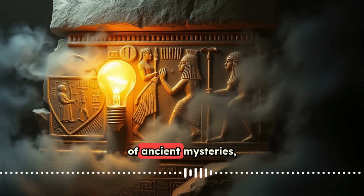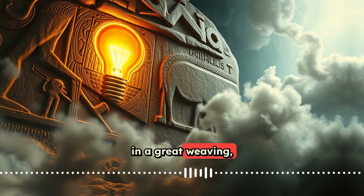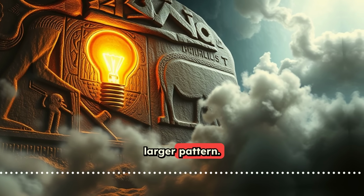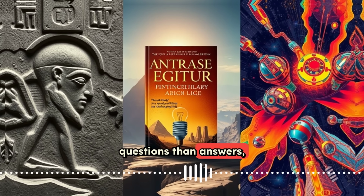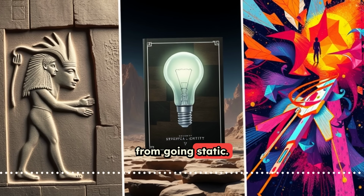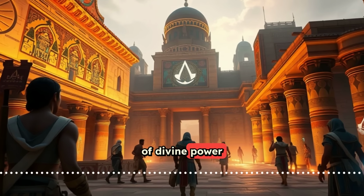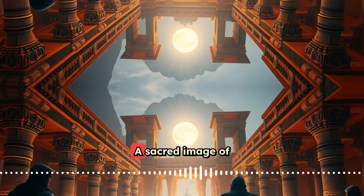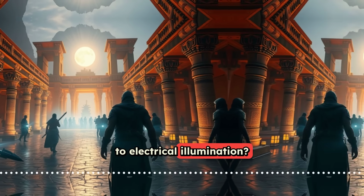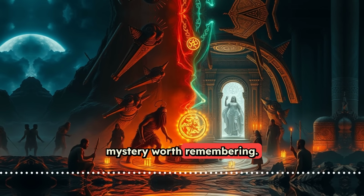In the grand tapestry of ancient mysteries, the Dendera Light is a single thread. But like many threads in a great weaving, its true purpose may only become clear when seen as part of a much larger pattern. It may lead to more questions than answers, but those questions keep the conversation alive. They keep history from going static. They keep the past from becoming silent. So, was it a symbol of divine power or an artifact of forgotten technology? A sacred image of cosmic birth or a coded reference to electrical illumination? We may never know for certain, but that's precisely what makes it a mystery worth remembering.